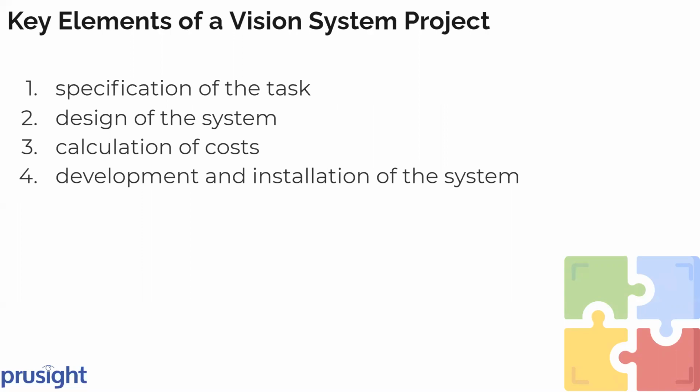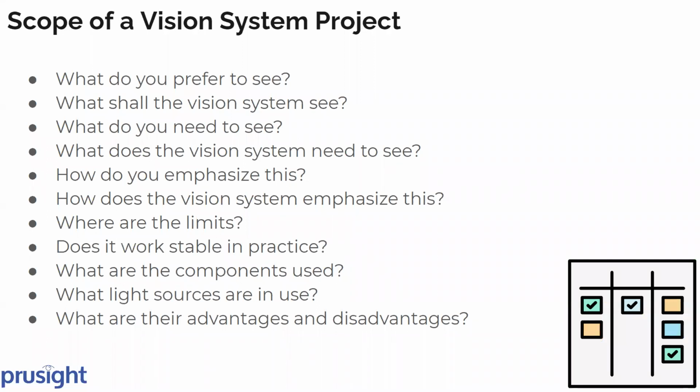This can be at a unit level, this can be at a plant level. So the scope of a system is what you want to see, right? And what the vision system should see. But sometimes what you really need to see is more important than what the camera can see. If we are looking at an entry level camera, it can look at only a few data points. If you're looking at a very fast sensing camera, then the use case is much different. So we should also see what the limits of this particular camera are, what it can identify, what it cannot identify, and the kind of components, the light sources, and advantages and disadvantages. So the scope is critical before you implement it.